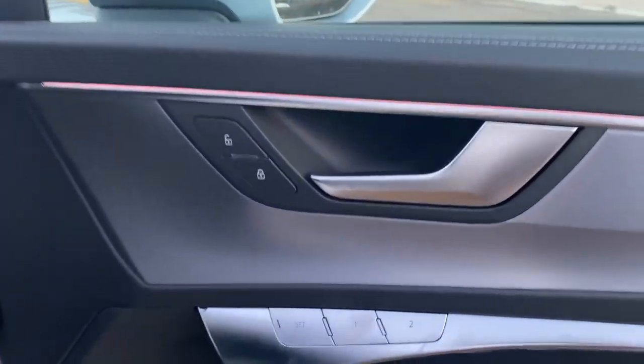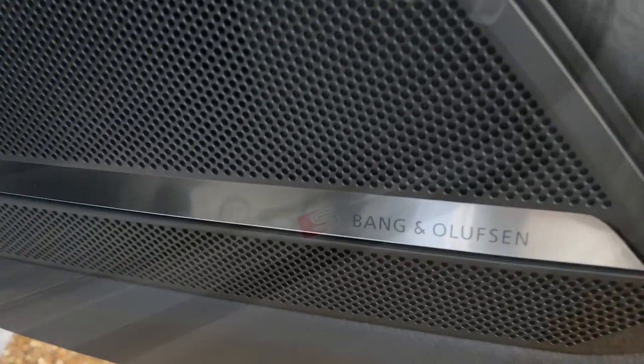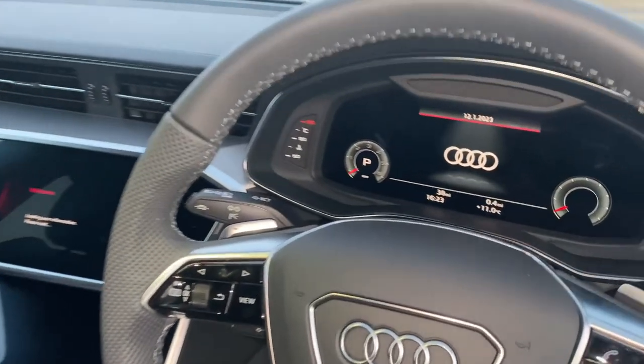The two front seats are electrically adjusting, with the driver's seat having a memory function. The seats inside the car are also the cloth and leather, which is a great combination as they are so comfortable, and especially on the long journeys.